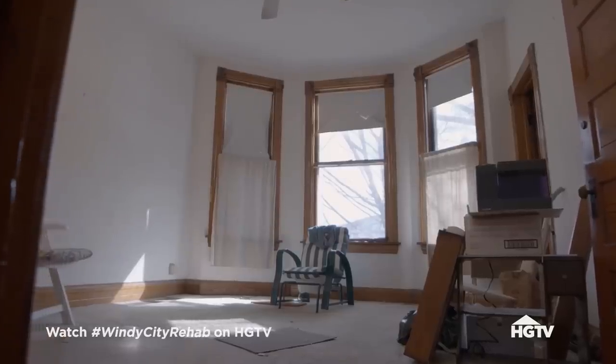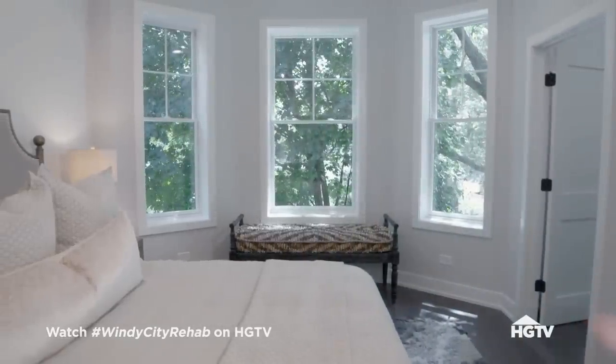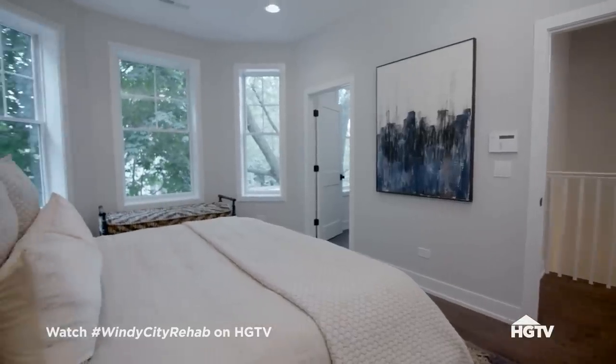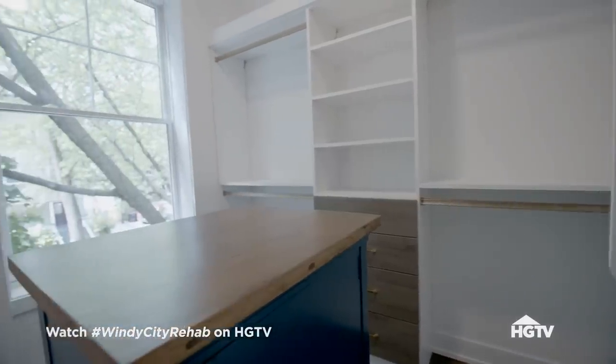Master suite in the front of the house makes it feel way more private. It's enough space. People don't need oversized rooms with their beds in them. They want the big closet and the big bathroom. And that's exactly what I think we did in this space, because this closet is beautiful. Oh yeah, this is nice.